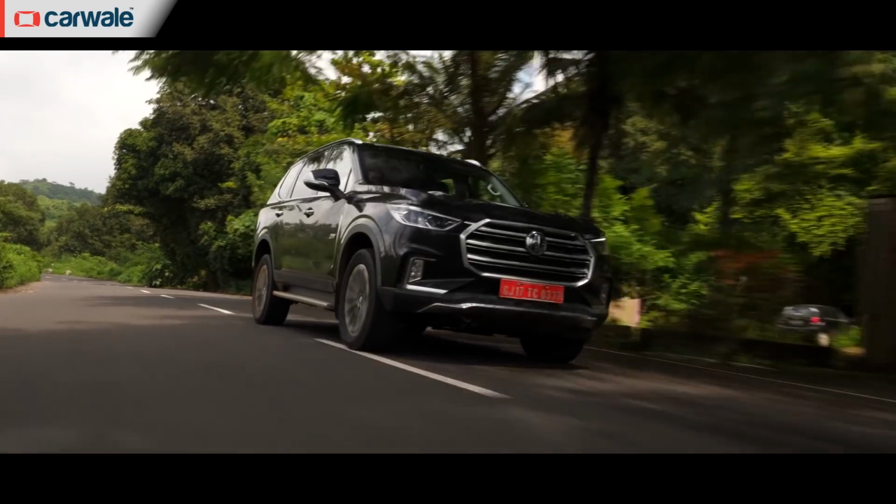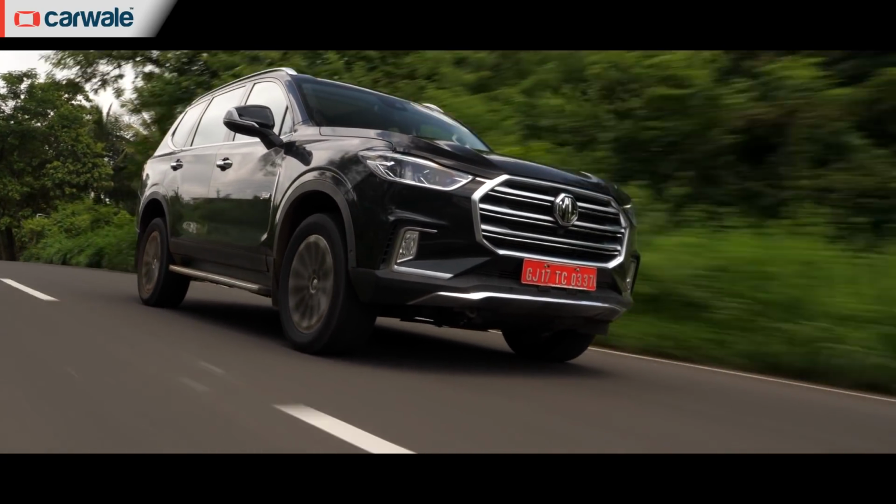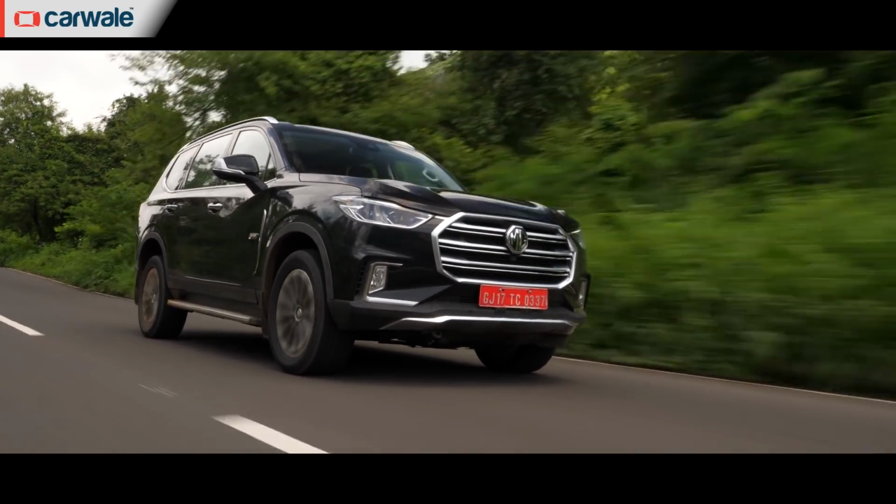It has other pluses too. It's got the most powerful engine in its class. It's got good ride. It's got fantastic last row seating, lots of space, more than both the competitors. And as a product, I think it will be a force to reckon with. So we got to watch out for the pricing on that one.